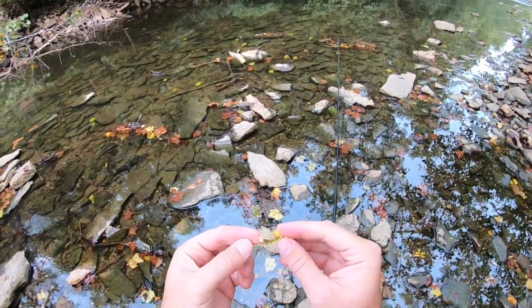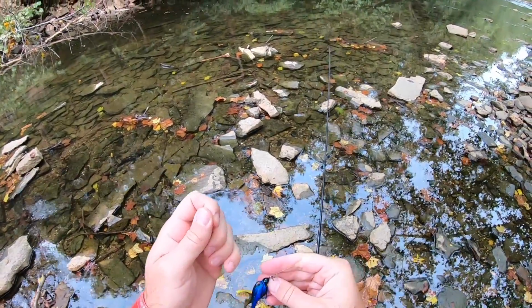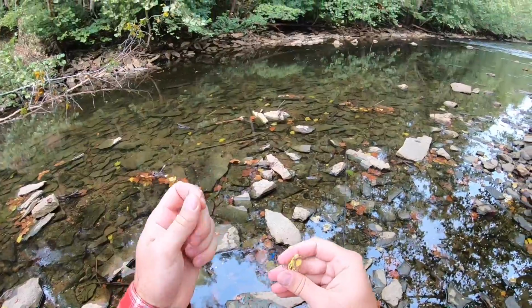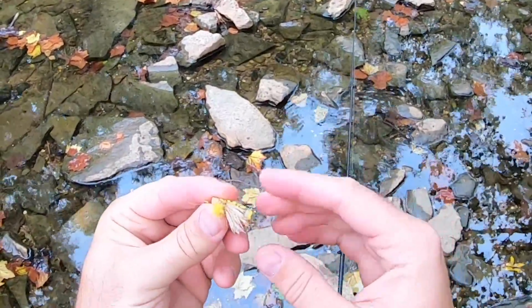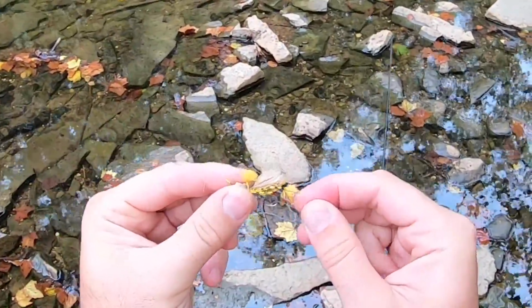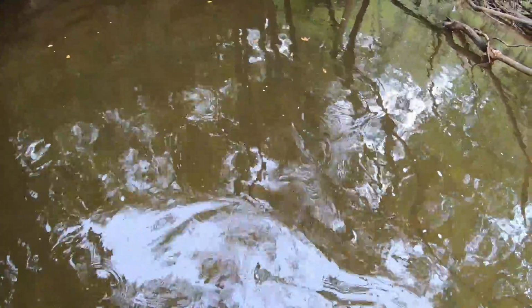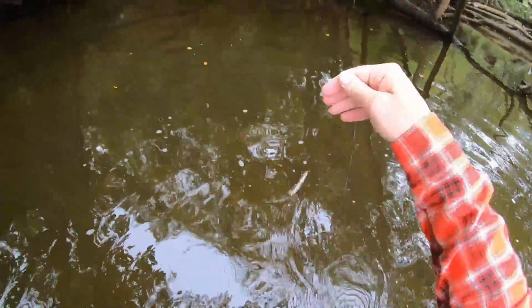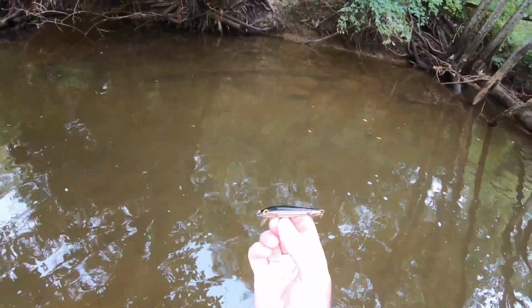Oh, wow. What a random thing to get snagged on. It's a nice little fly, too. Cleaning up some line. I think we got us another river treasure. That's a little Rapala. Nice.